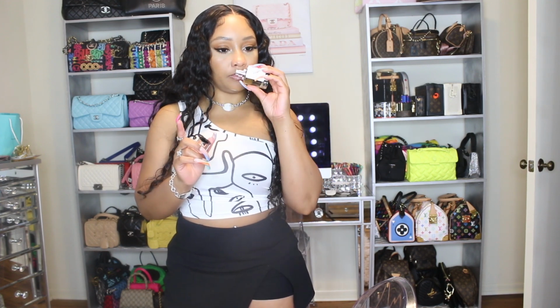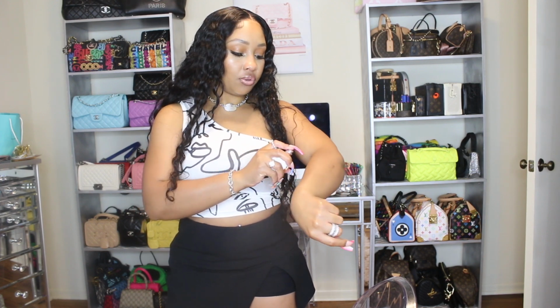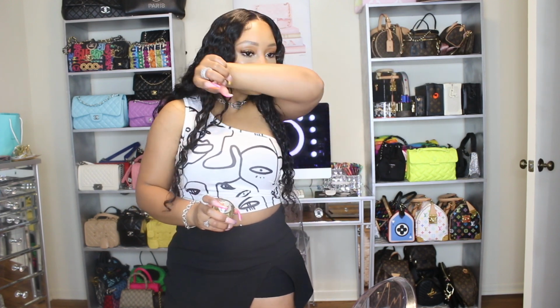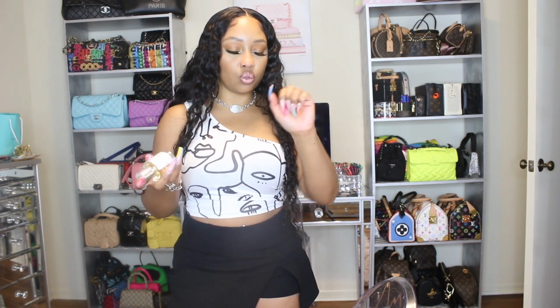Okay, so this one is the Floral Sandalwood, and I haven't actually smelled it yet. I do have on perfume, but I'm just gonna spray it on this side so I can get the aroma. And I definitely smell floral sandalwood. It definitely smells kind of woodsy, sandalwoody, but it's also very floral.